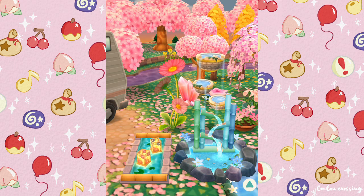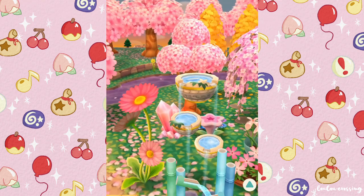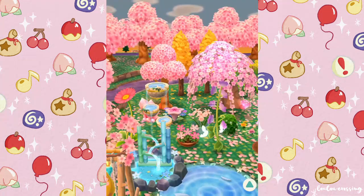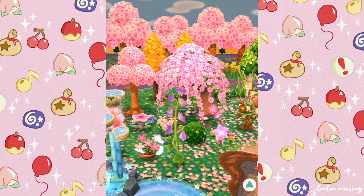And we have the beautiful flower store over here, this glowing pink crystal, so many flower pots. We have a dewdrop hedge and this beautiful sakura tree with some ginkgo trees in the background as well, since Pixie Hollow celebrates all the seasons.